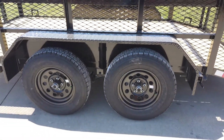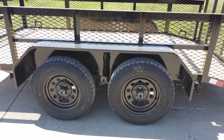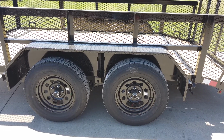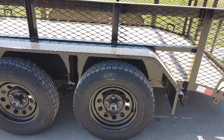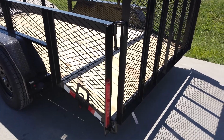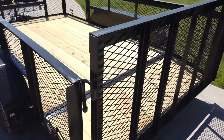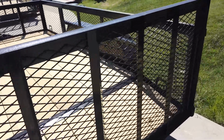This trailer comes with the black diamond plate fenders, as well as 2 greasable 3,500 pound axles. This does come with brakes. Here we have the dovetail. It is wired with LED drive lights. Your reinforced loading gate.